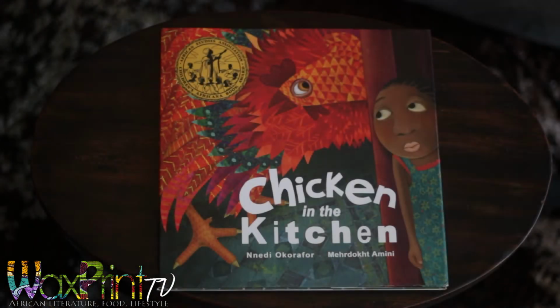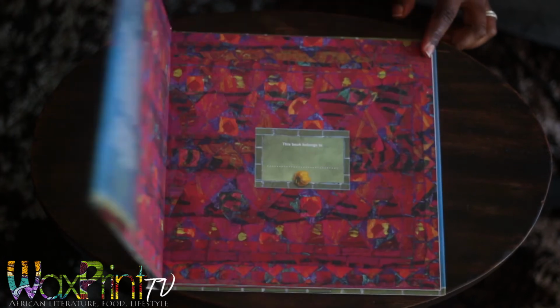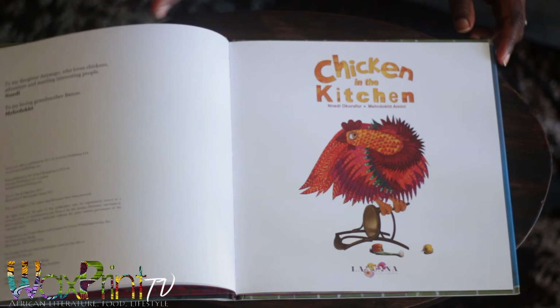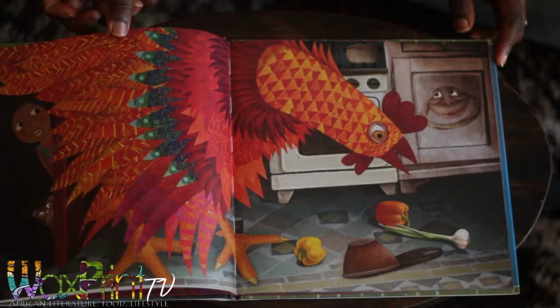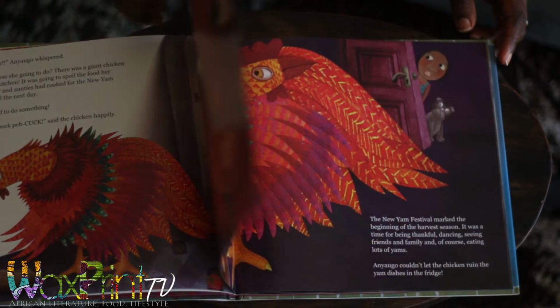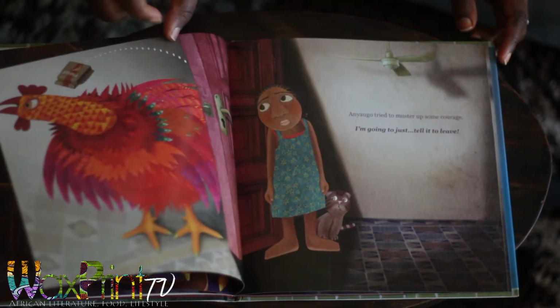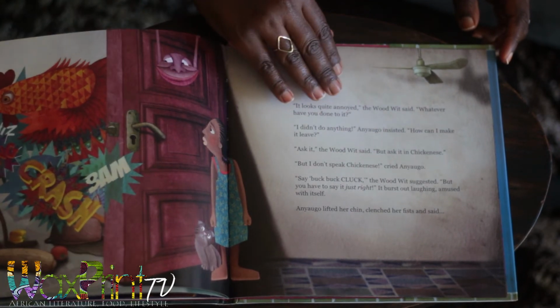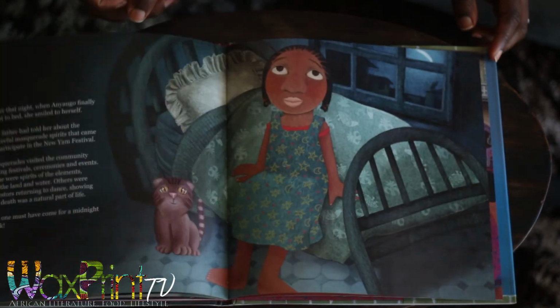This beautifully illustrated book is Chicken in the Kitchen by Nigerian-American author Ineidi Okafor. This is a cute book about a young girl who's trying to save her family's Yam Festival meal from a chicken that's loose in her kitchen. So I think that you'll enjoy this book. It's absolutely beautiful. It's so well illustrated, and it can be found on Amazon.